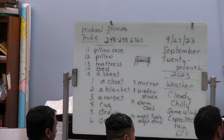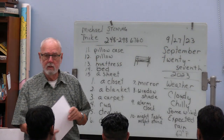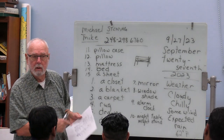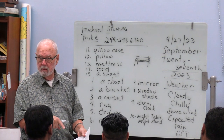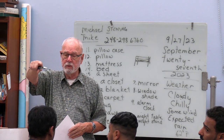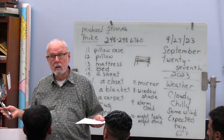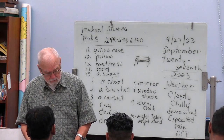Gloves. Who's got my scent? I do. Sign-in sheet. Student sign-in sheet. Sheet of paper. But we're in the bedroom here, so we're focusing on a sheet. If you look in the back, can you see that screen back there? They took a sheet and put it over it to cover it, to protect it.